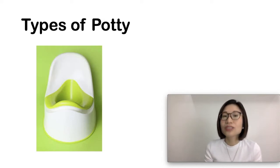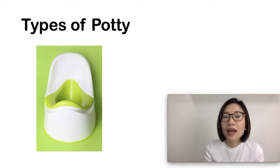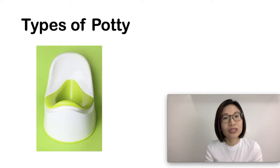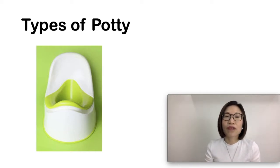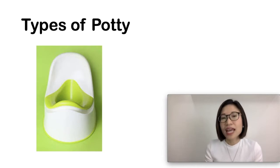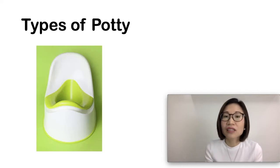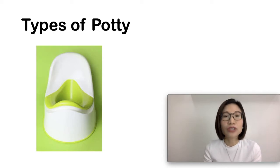If you choose the second type of potty, make sure that you provide a stepping stool so your child can reach the seat comfortably. It is also helpful that you provide a potty in each of your bathrooms, and you can keep it in the trunk of your car as well in case of emergencies. If you're traveling long distances, it is helpful that you take a stop every 1 to 2 hours.